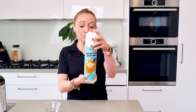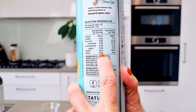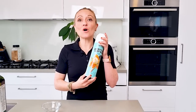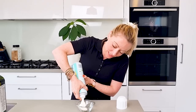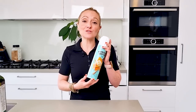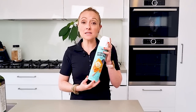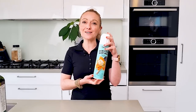It's made of pure heavy cream. It has 0.6 grams of carb per serving, so it has no sugar as well. So it's very nice on a low carb diet because you can enjoy some sweet dessert without the sugar, and it really looks like real cream. It's amazing. And even if it has no sugar, it does taste amazing like real cream. Price wise, I paid $3.50 on this giant bottle, so it's a very good deal.